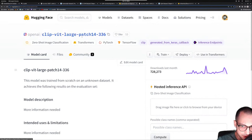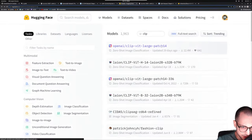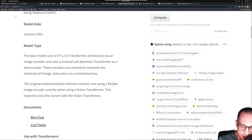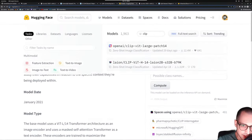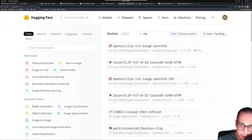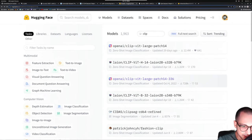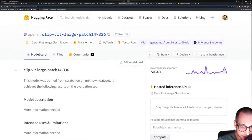And the patch size is 14 by 14. And then here, 336 refers to the size of the image. So this is the original one, CLIP ViT Large Patch 14, and this one takes 224 by 224 images. One of the changes that they made between LLaVA 1.0 and LLaVA 1.5 is they used the CLIP model with a slightly larger image resolution. So you see here 336 image resolution, just a little bit bigger.